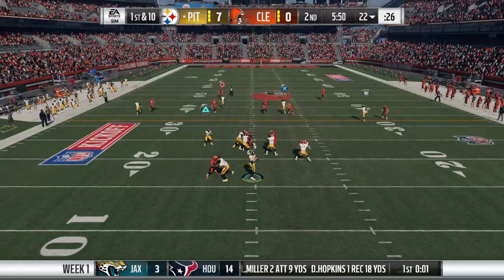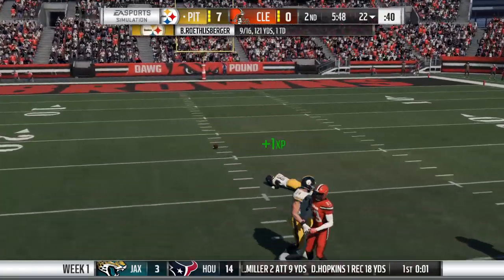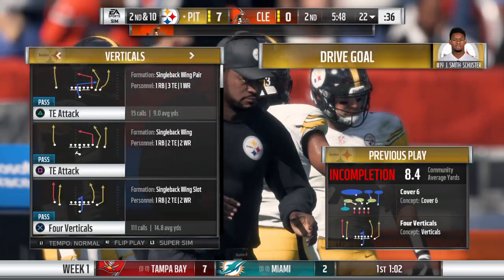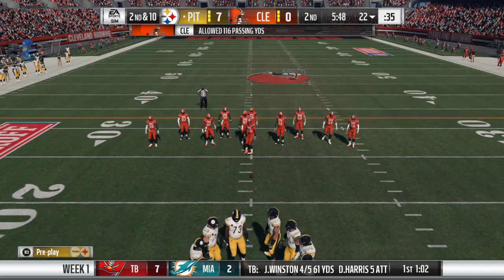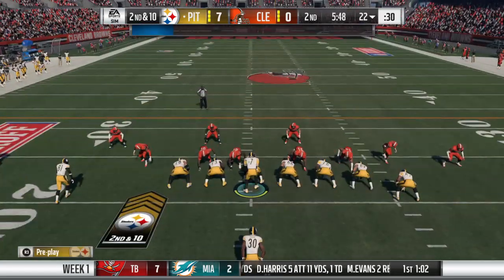On 1st and 10, it's Roethlisberger. He's going to air one out. So they took a shot on 1st down, but couldn't connect. How about this offense already feeling good about themselves with a touchdown already in their first drive? They've certainly come out firing, even though that one was incomplete.